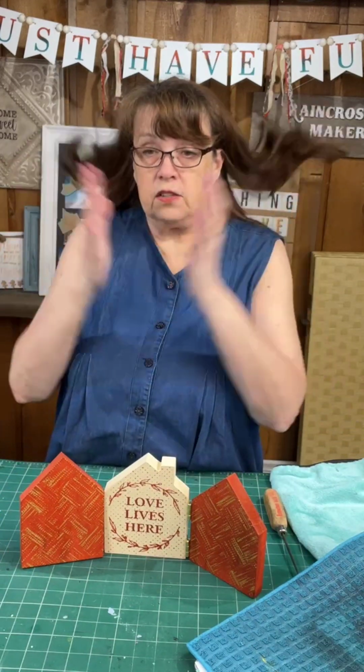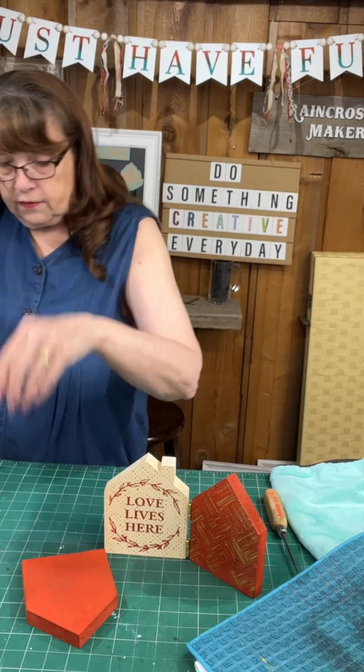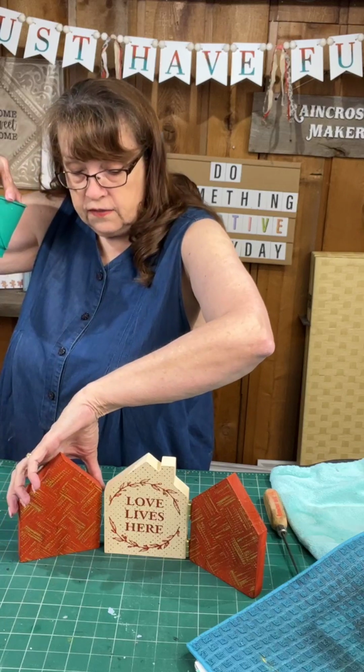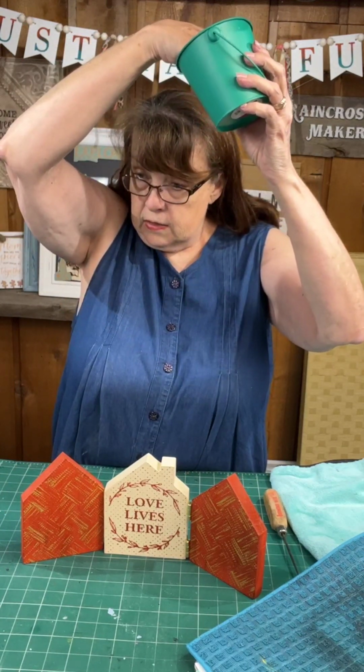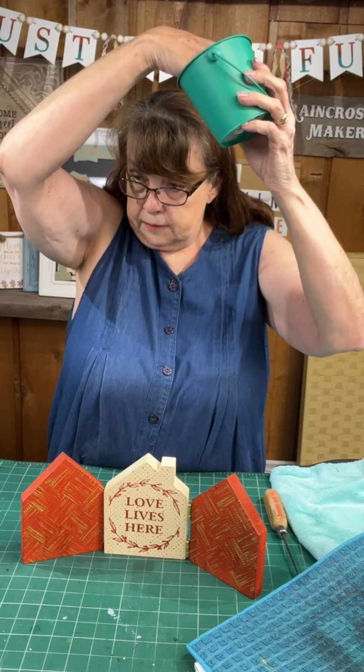Okay, so this is our project for tonight. Cute little house shelf sitter. Cute little designs. I love these patterns. Go check out what launched today.